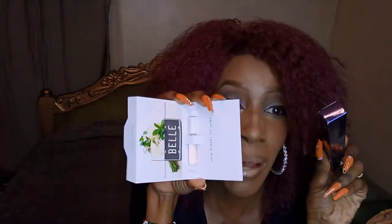You won't even believe they give me a sample perfume. Estee Lauder perfume, not just any perfume. So they give me a sample perfume and it's just the Beautiful Belle perfume. And inside is the little sample. Look at that. Can you just imagine? I got this entire sample just for buying this Estee Lauder eyeliner.